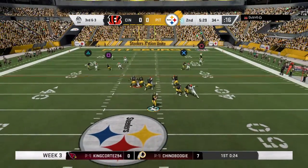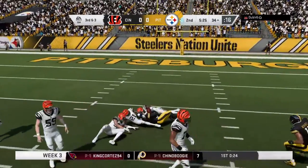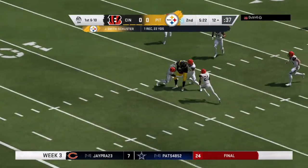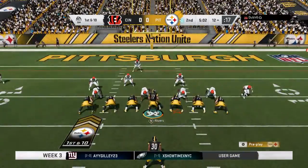3rd and short yardage, Rivers. Open man, Smith-Schuster, it's complete. And he gets this one inside the 15, just a yard or 2 shy of the 10. Well, they were in search of a short gain on 3rd down, and they wind up nabbing over 20 yards.